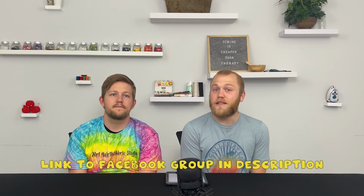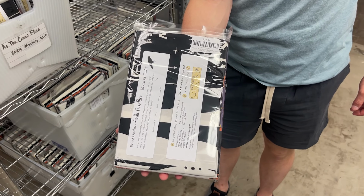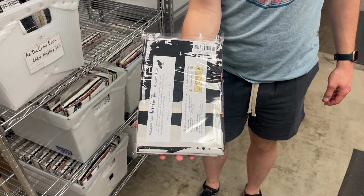We have our Facebook group called the Fort Worth Fabric Sewing Room. There will also be YouTube tutorials going on with it as well, so you will be seeing links to those. Once again, this is called As the Crow Flies. This is our new 2024 Halloween quilting quilt kit, so make sure to go quilt along with us.